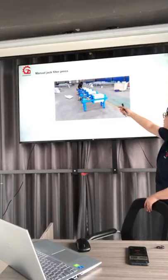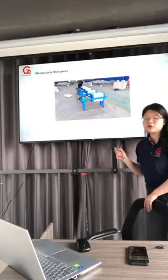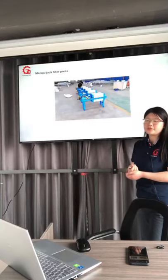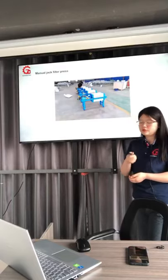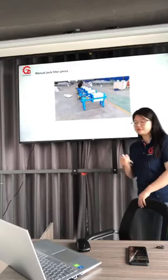Here is our factory. You can see it's very big. If you have any questions about our filter press, you can send us your filter material, capacity, and solid content. Our assistant will provide you a solution for your project.